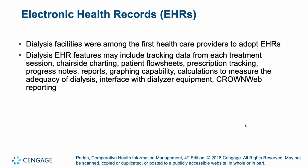Dialysis facilities, as I said, are pretty much electronic these days. They moved very quickly, especially those that were freestanding ambulatory facilities. Hospital dialysis units were not quite as aggressive in their approach to adopting EHRs, but now pretty much everyone has EHRs, whether you're hospital-based, ambulatory-based, or freestanding-based, or whether you're a contract service. It's all EHRs.